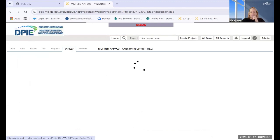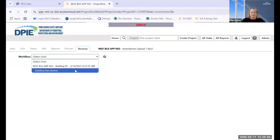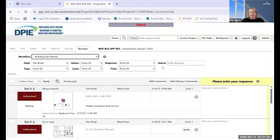The Discuss tab takes the place of the discussion board that was up here. And last but not least, we have what is called the Reviews tab, which will open up and show you the review comments grid. The review comments grid is where all of your comments are going to go with the applicant and where all of their responses are going to come back to you.